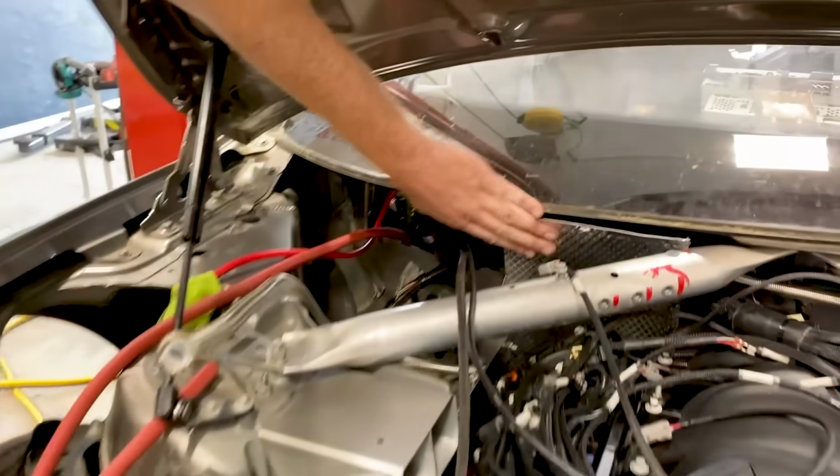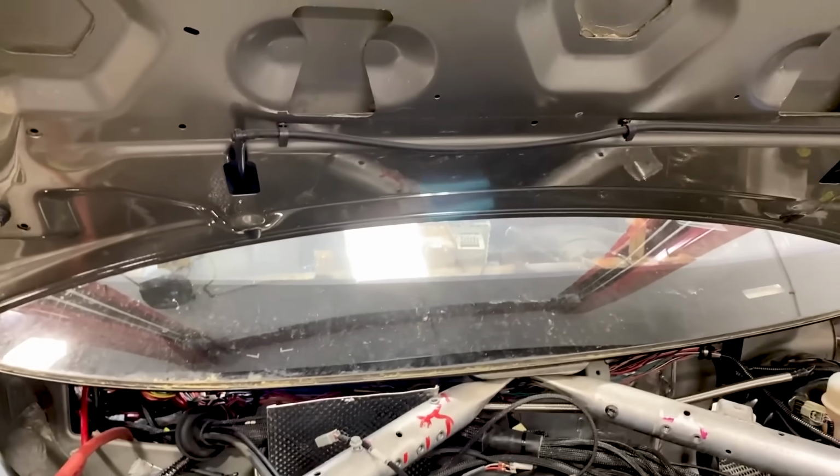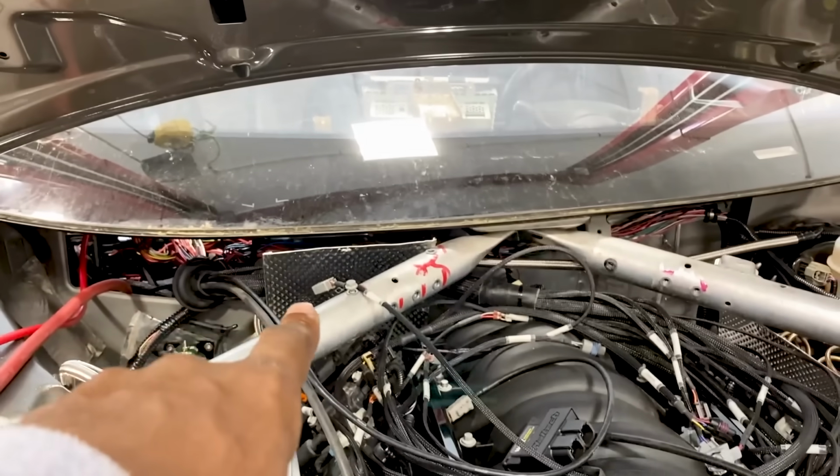But you can also see, if you look back, this rear heat shield is bolted here to keep everything locked together. That's going to cover a lot of the wiring back there too, so the wiring doesn't get too hot.